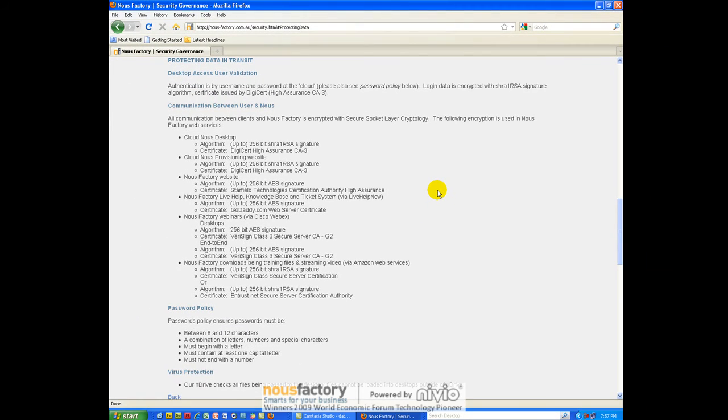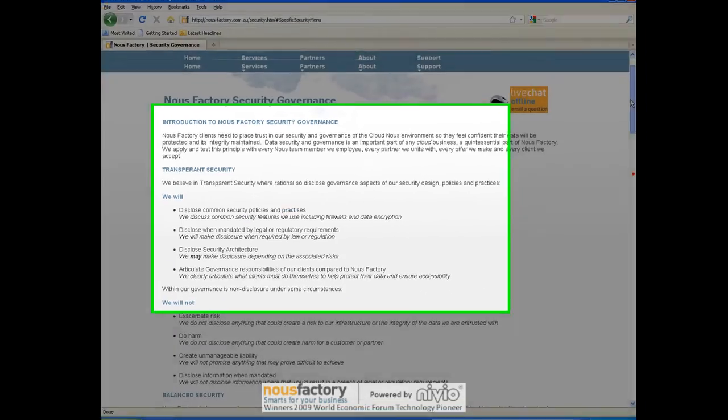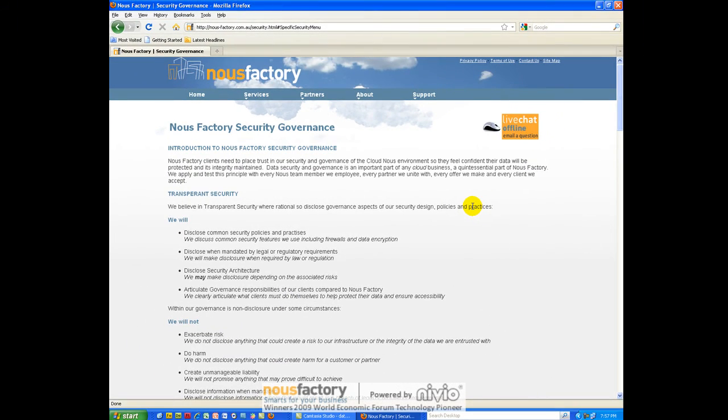Obviously we don't cover areas where we believe there may be a risk to security by giving away information, but again, in general terms, Nous Factory does believe in having a transparent security policy so that clients can get that trust and confidence they need to use our service.